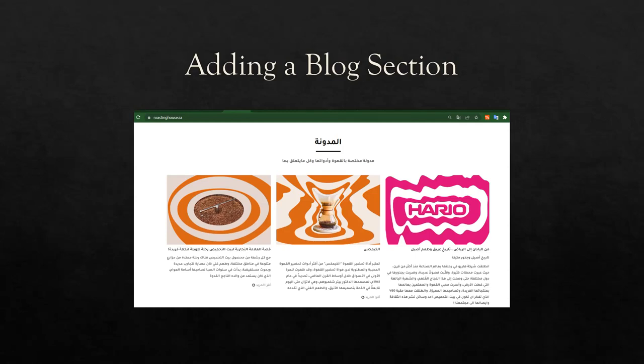I can help you with translations. You could write it in English. Yeah, I would be happy to translate. Perfect. We could post them in English and Arabic as well, so the search engine could help us get ranked for both sets of keywords.